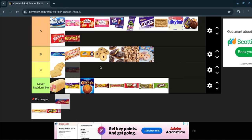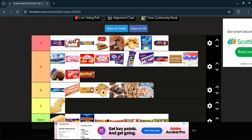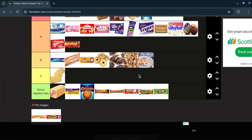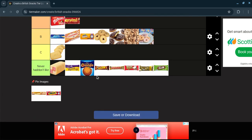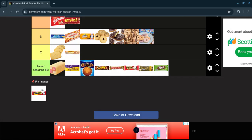Digestive is also going happily in S tier. Same with all of the other biscuits that I've talked about thus far: Malted Milk, Fingers and Nice biscuits. And these other biscuits, not so lucky. Now we've got two more rankings. I don't even know what the hell that is. So for that, just to be nice, I'm gonna put that in C tier.